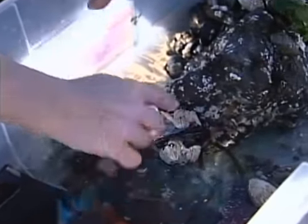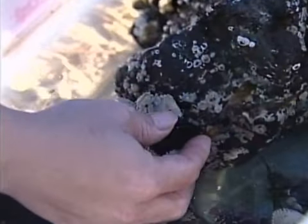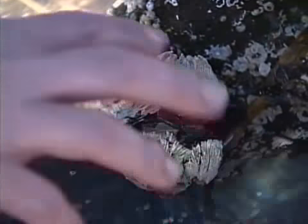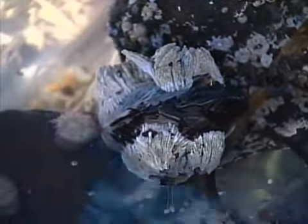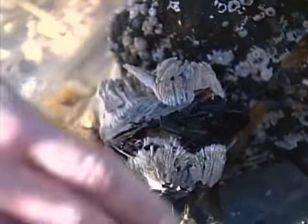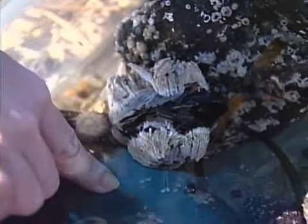Other things we have, filter feeders such as, do you know what these are? Barnacles. Barnacles growing on top of? Mollusks. Mussels. Mussels, right. They are a type of mollusk, and both of these organisms are filter feeders. They start out their lives as plankton, which we talked about a little bit earlier, but actually settle out and become, as adults, filter feeders of plankton themselves.